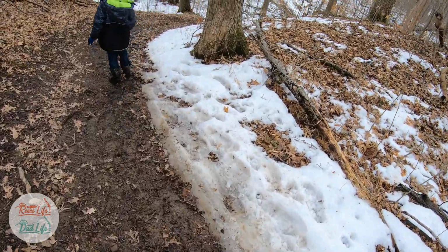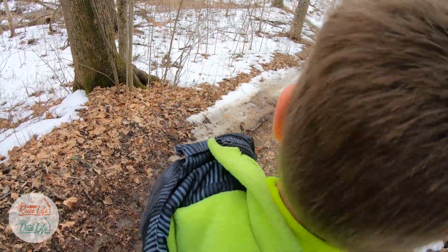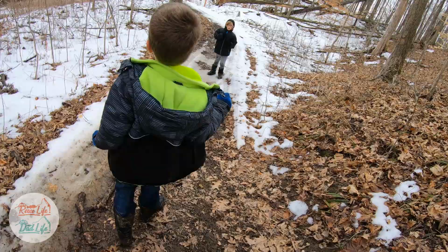Nice hill. Oh, that's cool. Nice piece of little granite. Little green granite rock there. Pretty spiffy.